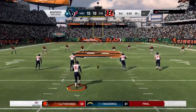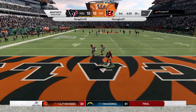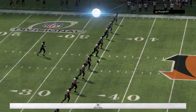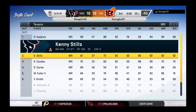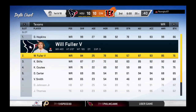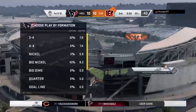Win or go home, that's the name of the game, and we're back underway with the second half of this AFC divisional round. And this will be a touchback as that sails over the end line.